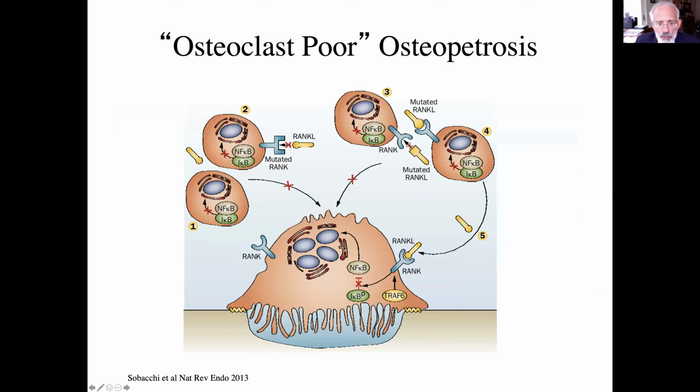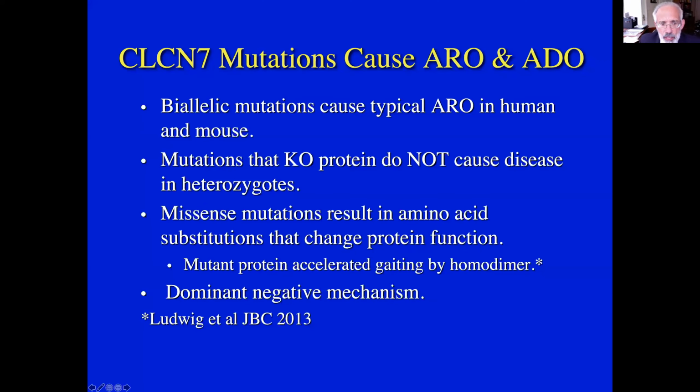As far as osteoclast-poor forms, there are two basic types. One is in RANK ligand, and the other is in RANK, and these give you low numbers of osteoclasts. As I said earlier, the RANK ligand mutations won't respond to bone marrow transplant. And again, this is the reason for making these genetic diagnoses, because you don't want to transplant somebody who's not going to respond.